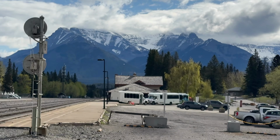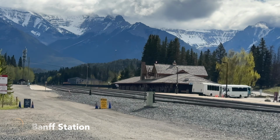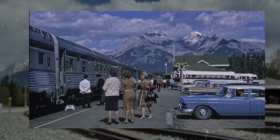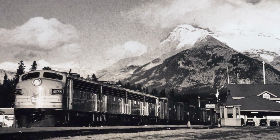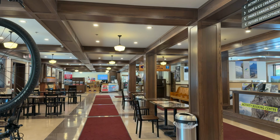And after that, we'd head back into town and make a quick pit stop at the Banff train station. And listen, it absolutely breaks my heart that a long-distance train has not serviced this gorgeous station since 1990, but the station still remains intact, and it has a really cool, small tribute to its past inside.